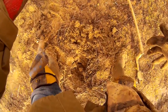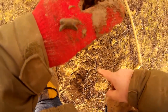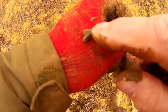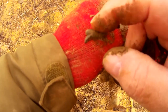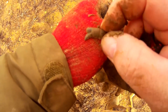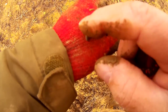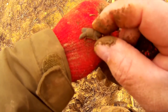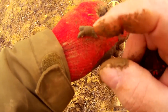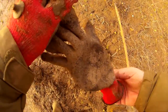Well, had a strong signal there, dug it out, and I have just a tiny piece of a buckle. It would have been quite ornate, but that's what's happening in this field. It's been smashed about by the ploughs, and never mind, it's a find, and we're on to the next.